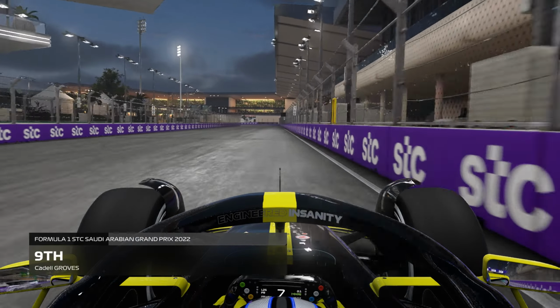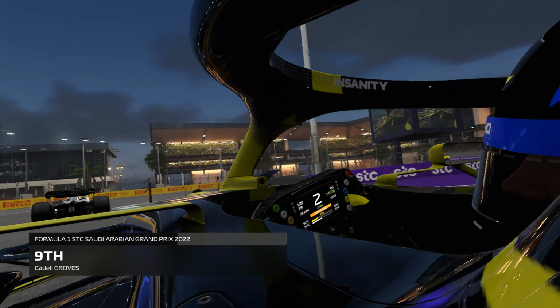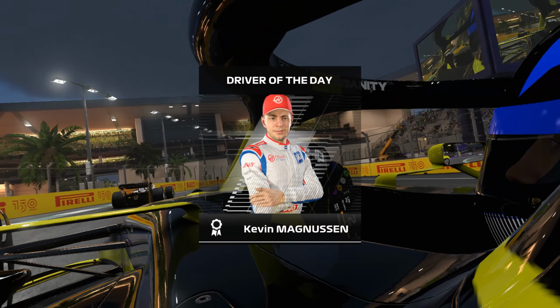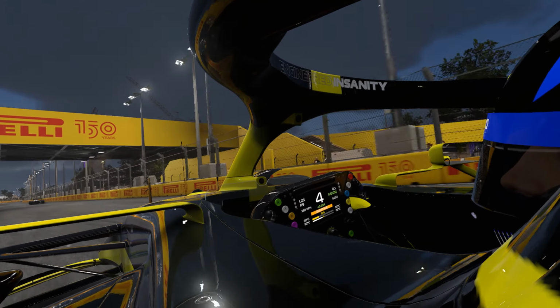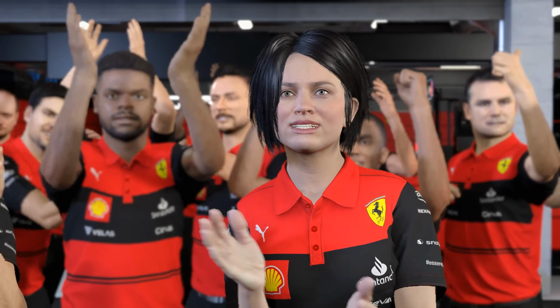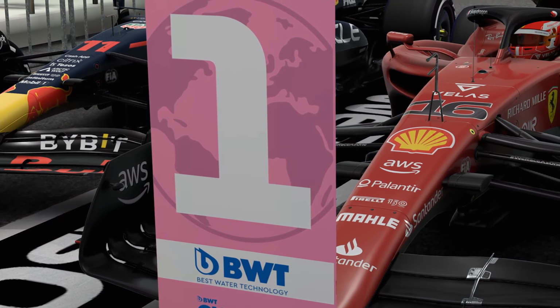Okay, pick up rubber and bring it home. Points in our second race. Who would have thought that? Just like a rookie scoring his first points in their first race. A sterling effort from the team and a magnificent drive to secure victory here at the Saudi Arabian Grand Prix.